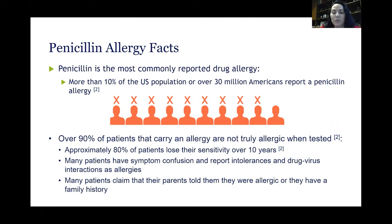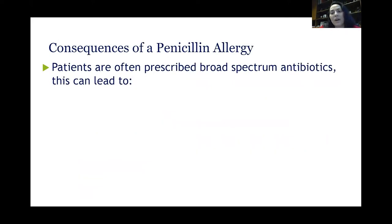Many of them confuse their symptoms and report intolerances or drug-virus interactions. For example, the amoxicillin and Epstein-Barr viral interaction that will cause a rash like hives may be frequently confused with a true penicillin allergy. And many patients claim that their parents told them they were allergic. I've had patients that have had family members where one person had an allergic reaction and told their entire family, even infants, never to take penicillin, even though those patients had either taken penicillin in the past and tolerated it fine or never had it before. So what are the consequences of this?